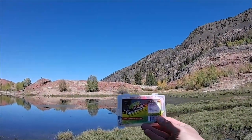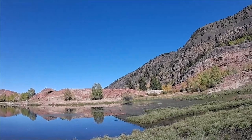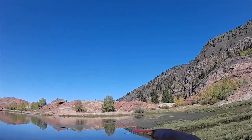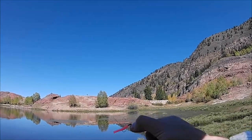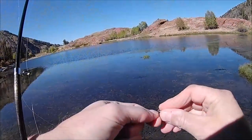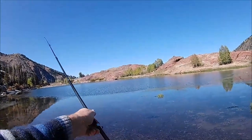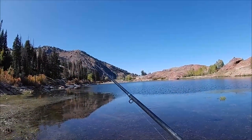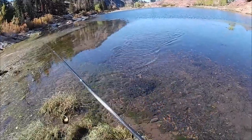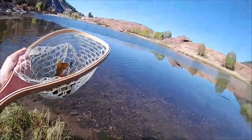The trout magnets with me, they're these little jig heads. I'm gonna try one of those. All right, there you go. Nice little jig. This has a little more weight to it. Different action. Come on. There it goes. There we go. Just gotta find the right bait.